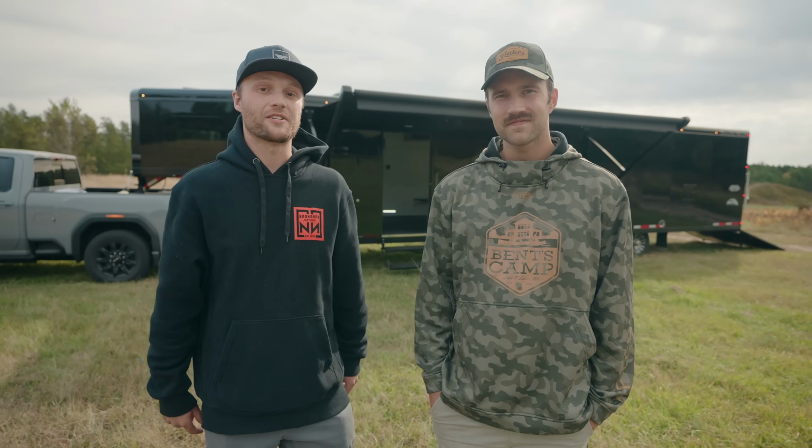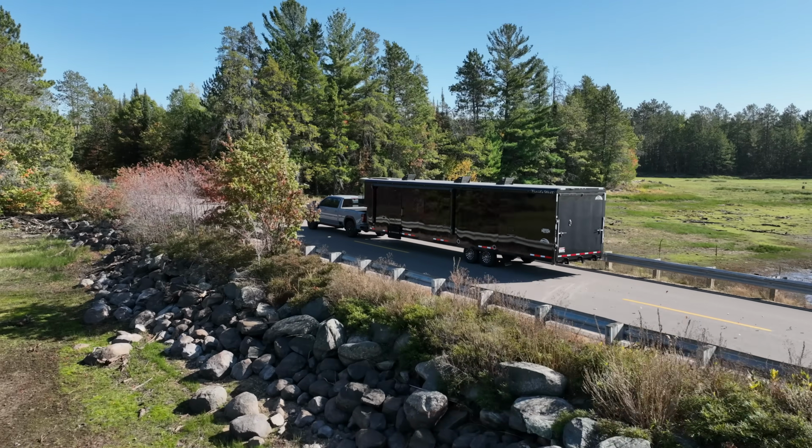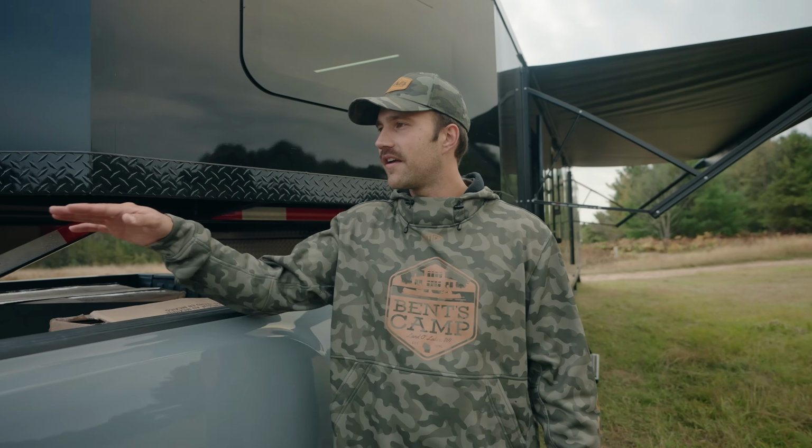But first, let's hop into this trailer and go check it out. We love towing the Gooseneck. This thing pulls like a dream. It's 34 feet of floor space plus 8 feet of gooseneck for 42 feet of overall length. And right here in the bed, it feels super stable going down the road.